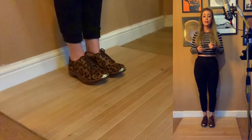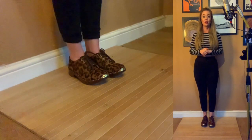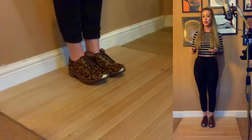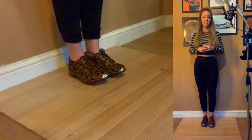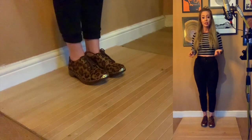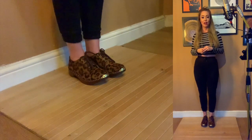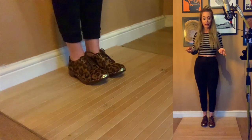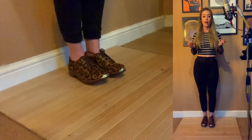Mae symud o amgylch y llwyfan yn mynd i fod yn rhan bwysig o'ch ddawns chi, and moving from one part of the stage to the other is always something you want to try to do as much as you can. It keeps everything a bit more interesting, a hefyd mae'r patrymau ni'n gallu wneud yn unigol neu o fewn grŵp.